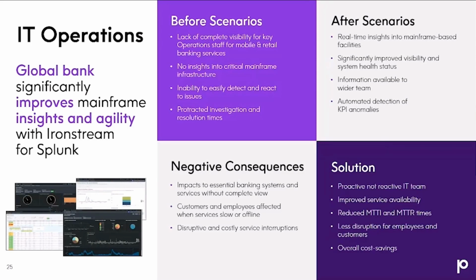Mainframe was in its own ecosphere. It was connected, but treated separately from the rest of IT, even though mainframe is absolutely core to what they do as a business with things like retail banking and mobile banking. There are just so many key services that rely on mainframe, and yet it was still treated separately in many ways.